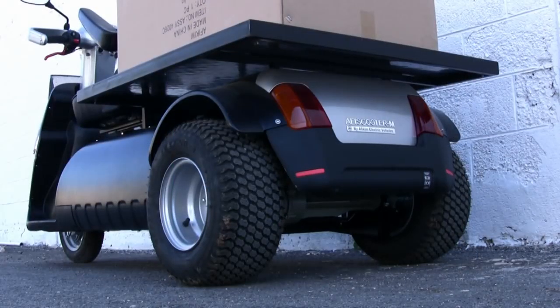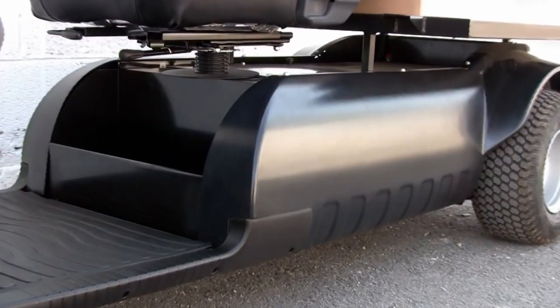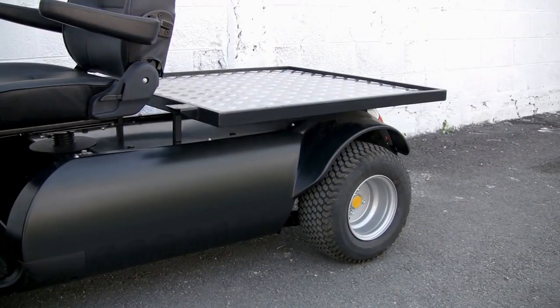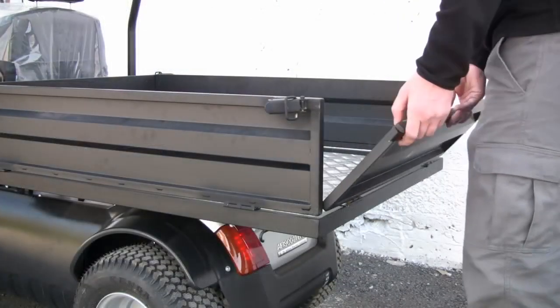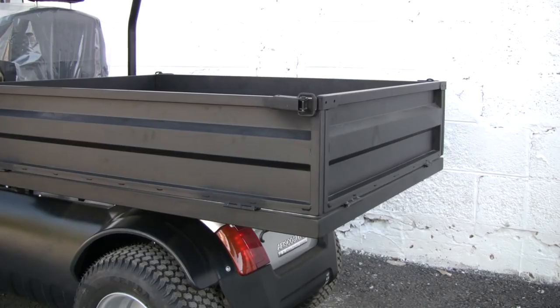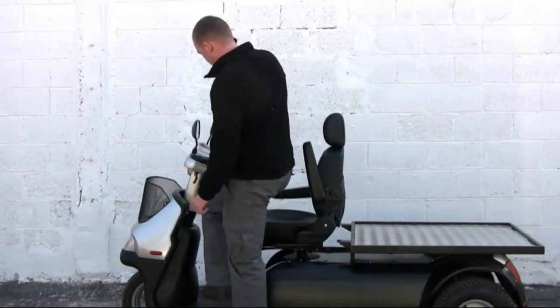Afi Scooter M is available in a 3-wheel model. It has two 75-amp batteries that give it a 30-mile range. Afi Scooter M is available with a standard large loading surface, a drop-down tailgate, a tow hitch, and optional 10-inch walls.